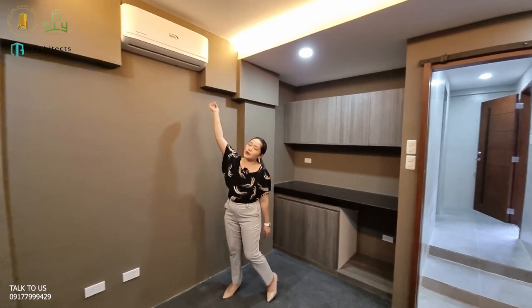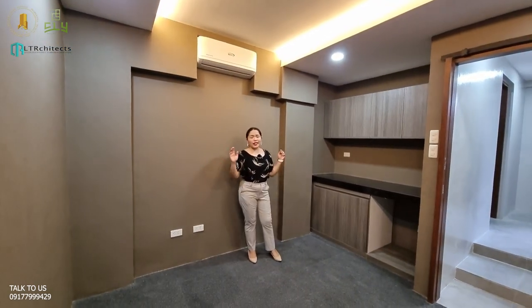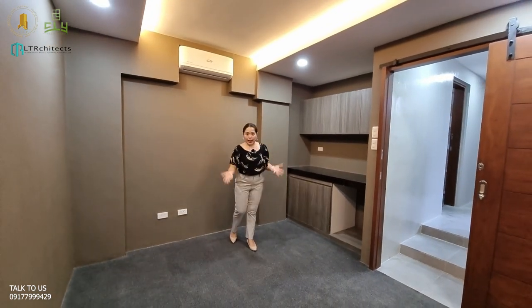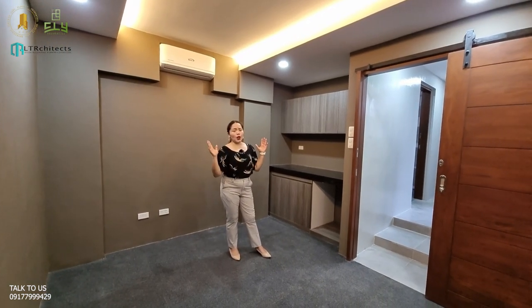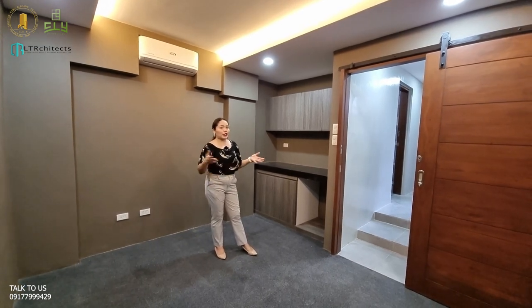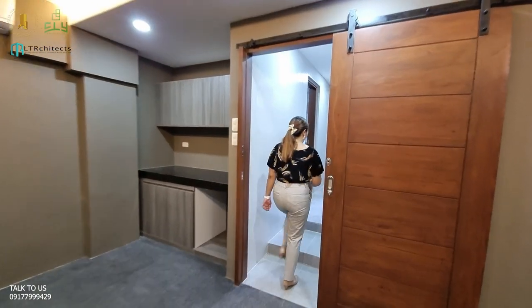And it's also equipped with an inverter type air conditioner. So this theater area can also be used as your entertainment area here. And also if you are into music, then you can use this space as your studio, diba? Now let's head up to the ground floor again.